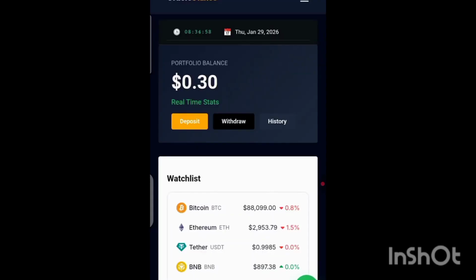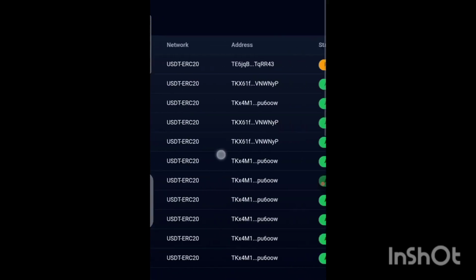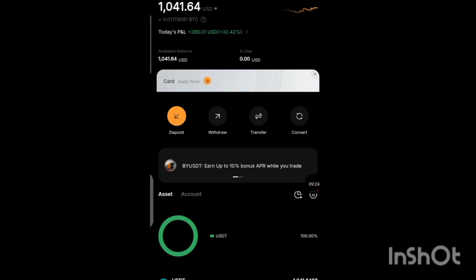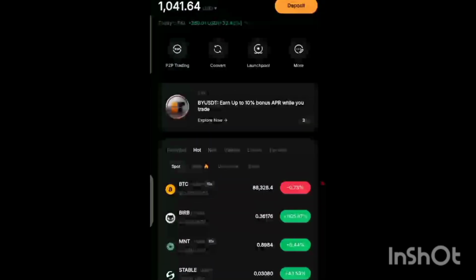Okay, so now let's see. You can see the whole withdrawal history I've been making here. You can see how much I've been making so far. I made 5,909. All this money we have been making over here, so huge amount of money. So I made a withdrawal of 5,990. You can see I just received the money in my wallet right now. So you can see we now have 1,041 USDT. So this is how profitable it can actually be.